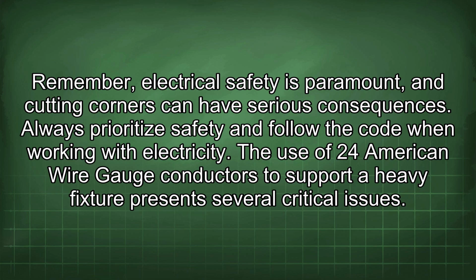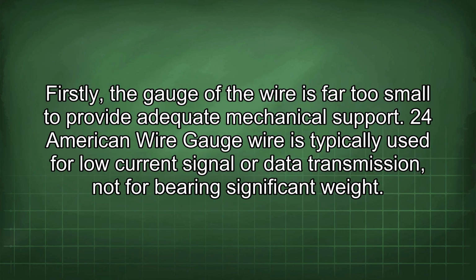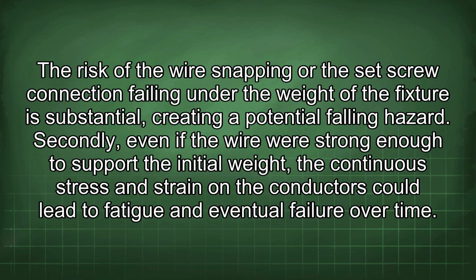The use of 24 American wire gauge conductors to support a heavy fixture presents several critical issues. Firstly, the gauge of the wire is far too small to provide adequate mechanical support. 24 American wire gauge wire is typically used for low current signal or data transmission, not for bearing significant weight. The risk of the wire snapping or the set screw connection failing under the weight of the fixture is substantial, creating a potential falling hazard.